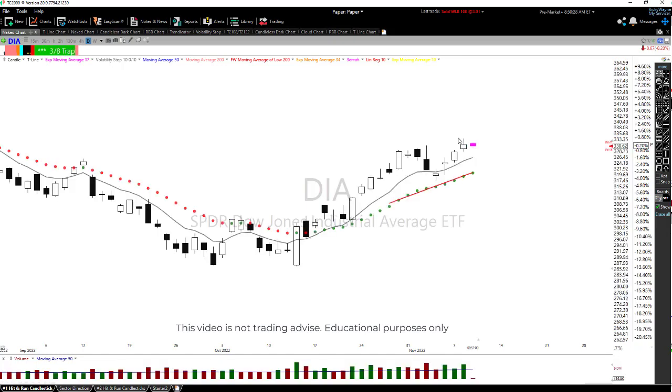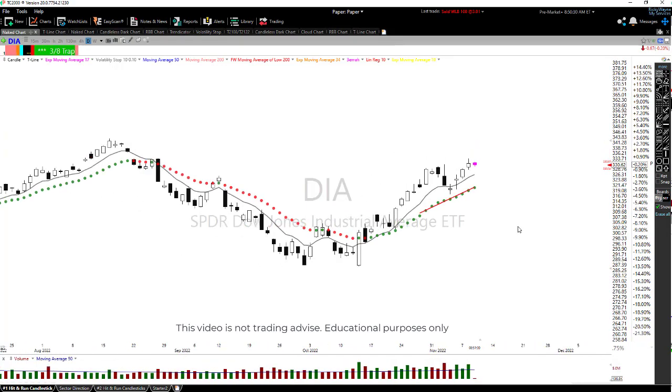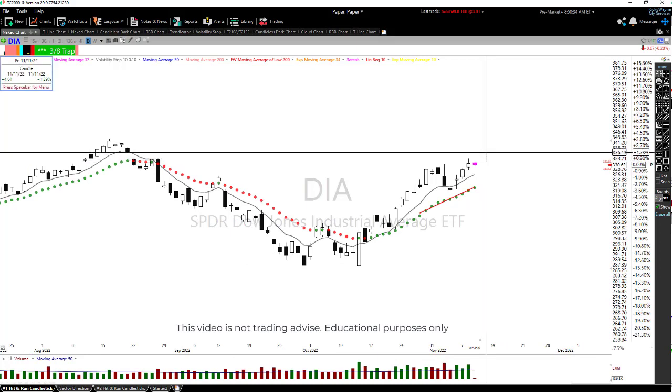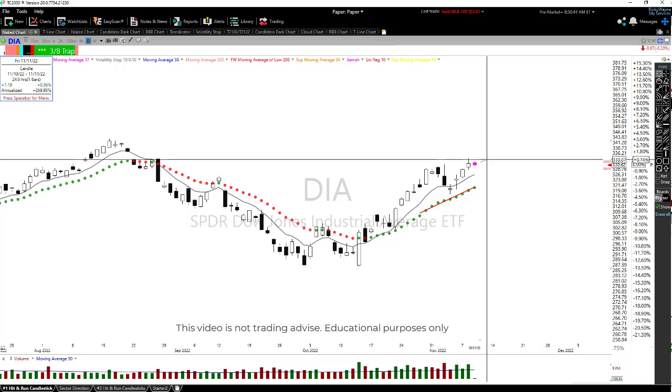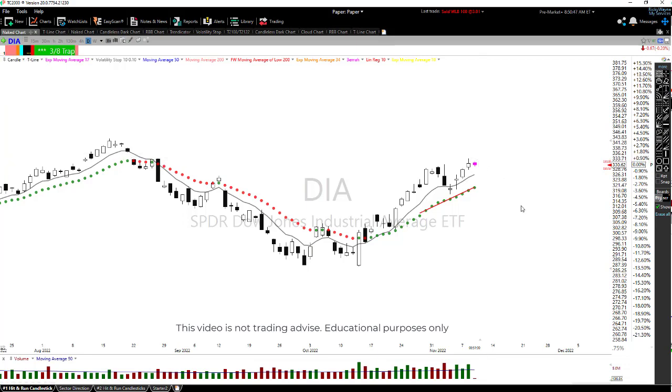Diamonds. There's nothing but bullishness in the diamonds chart here. That's not to say that as we approach some of these tops up here, we could get a little tired, but we'll see that in the price. So just have a little caution and just watch the price action there.